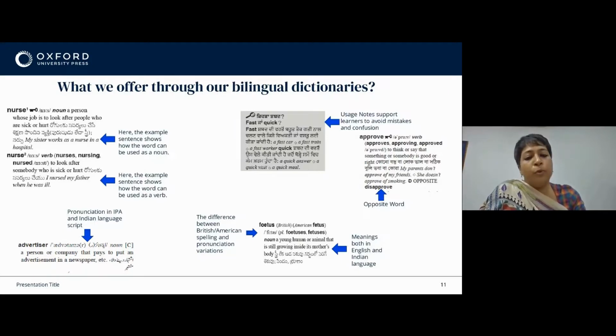Explanatory meanings, both in English and Indian language, help clear difficult concepts. Synonyms and antonyms, of course, help increase active and receptive vocabulary of the learners.